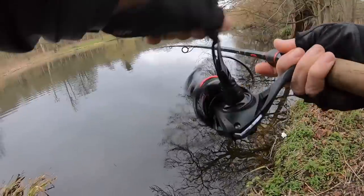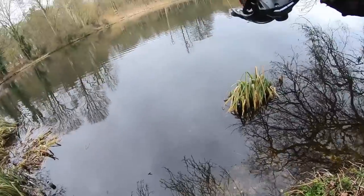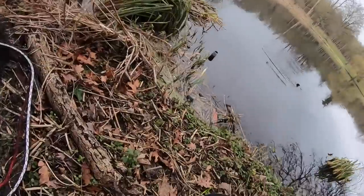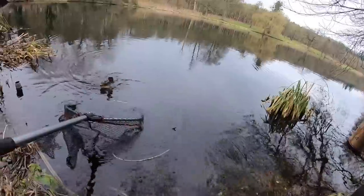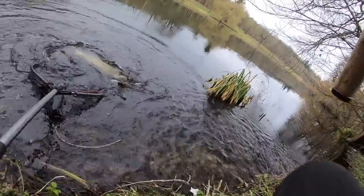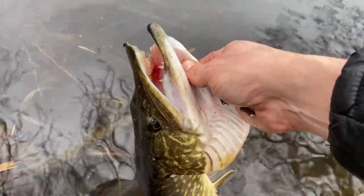There we go. Oof. That feels a bit bigger. Absolutely nailed it though. Wow. Slider again doing the business. That slider seems a very good lure. Off you go, mate. So yeah, that's me done. One hour, two pike, both on the Salmo slider. So yeah, fantastic. Pleased with that. Now I've got to be off.